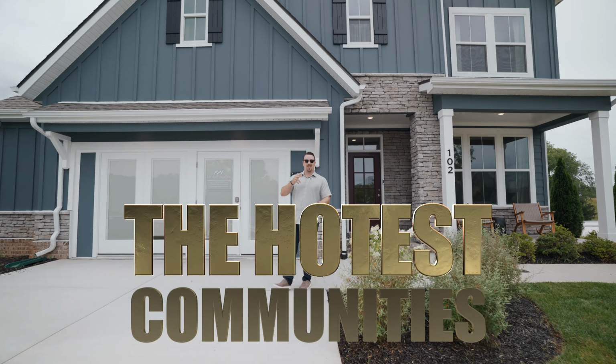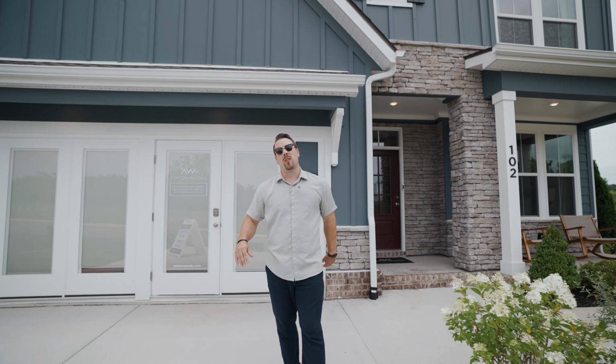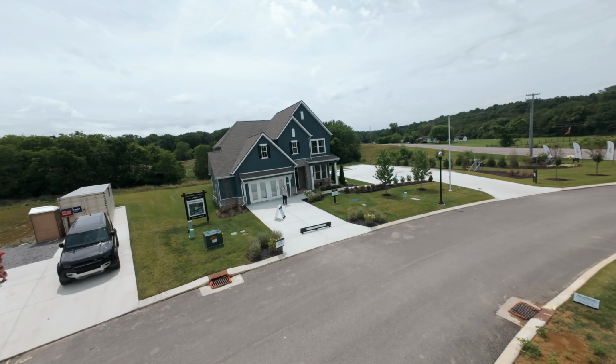This is one of the hottest communities in all of Mount Juliet, Tennessee. For $800,000, you have 3,400 square feet. We're gonna be looking at several models, but let's go check out what that can get you right now.